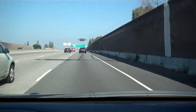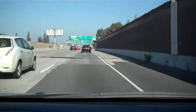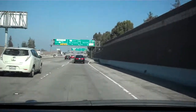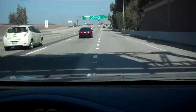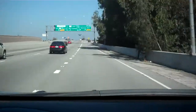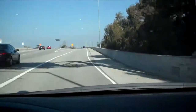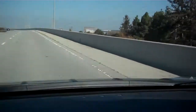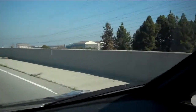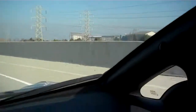So, Shoreline Boulevard is what we're heading up towards. And there we go, just to show we have some graffiti here in California too. We're heading off onto Shoreline Boulevard. It's called Shoreline because it's near the San Francisco Bay, and so it's actually right next to the bay, which comes down here. There's the NASA Ames Research Center, you can see, over there, on the right.